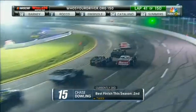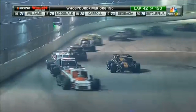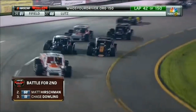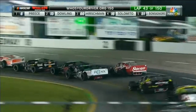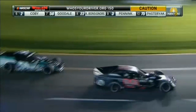Dowling looking for his first victory of the year. He runs back here in 3rd on the inside of Timmy Solemn. Timmy in the 16, the Starrett Tools machine. Timmy working that outside, but Bahnson comes to the bottom now. Priest getting his first laps at the front of the field. See if Hirschman can rebound here. He slipped back to 3rd after leading the majority of the opening portion of this race as we go to caution once again.